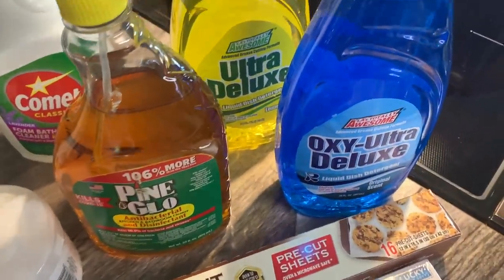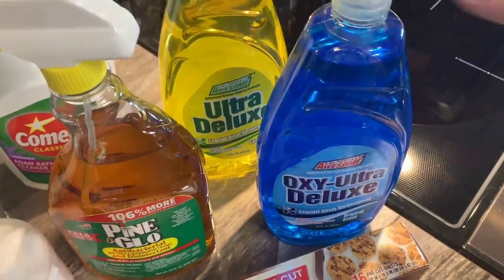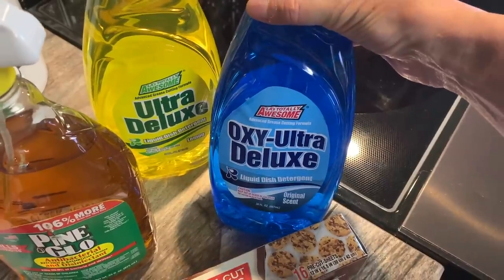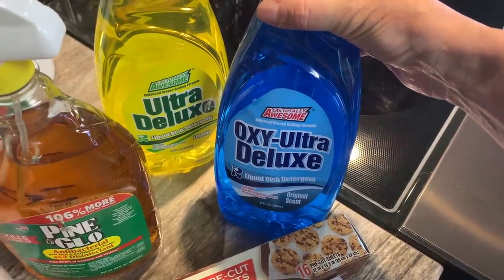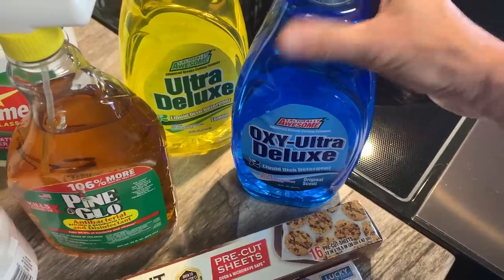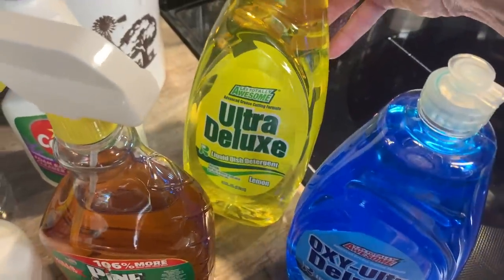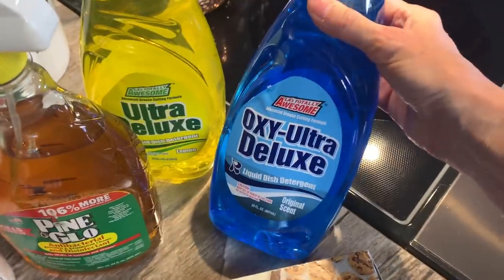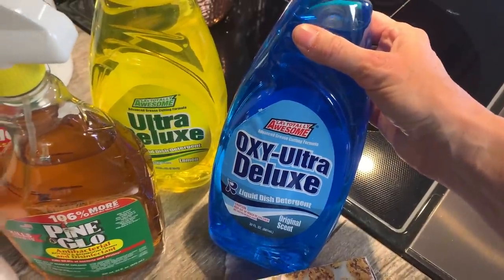Soap. Soap it up, girl. Dish soap. Now, just like you, I don't know what's going on with Dawn dish soap and some of these high-grade dish soaps lately. They're as thin as water. So I've pretty much stopped buying a lot of them, and I'm just going ahead and getting the cheapies. I am, for a buck. Why pay $5 for something when I can get it for $1, okay?